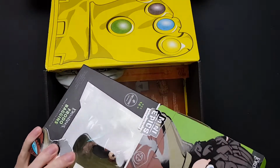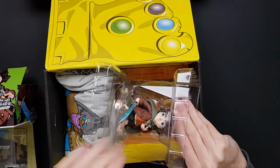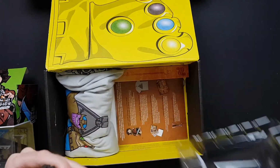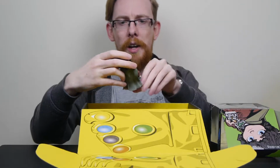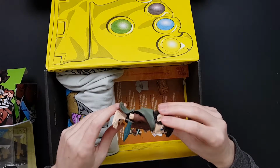Let's slide it out. Can we slide it out? Yeah, there you go. There is something else in the bottom of this box, so I'll have a look at that in a second. Let's pop that open. Pop that out like that. That's quite nice, actually, I have to say. There was no base on that, was there? There's supposed to be a base with this. Yeah, that's quite nice looking. It's a nice model. It's really well crafted. It looks really well painted.